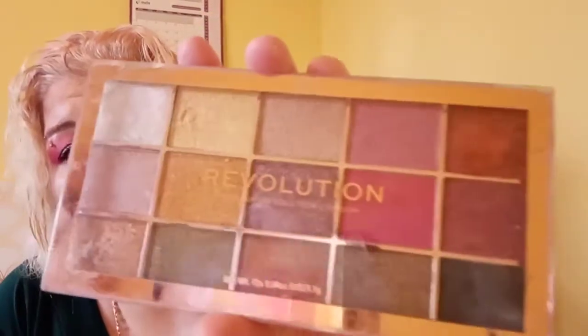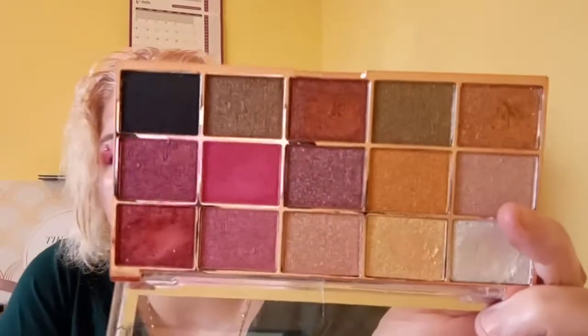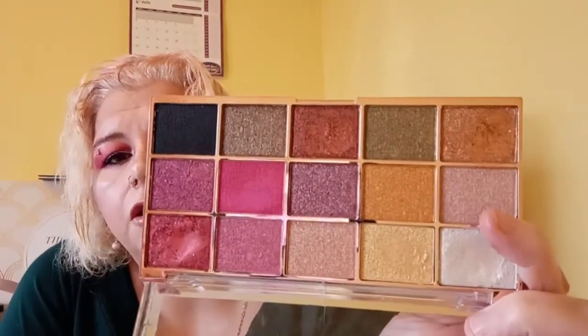Another old Revolution palette. I don't really reach for these anymore. But what is this one? File Frenzy. So these are all file eyeshadows for the lids. It would have been nice to have a couple of mattes in that because it's kind of frustrating when you're using it because you have to go back and get a matte colour out of another palette.